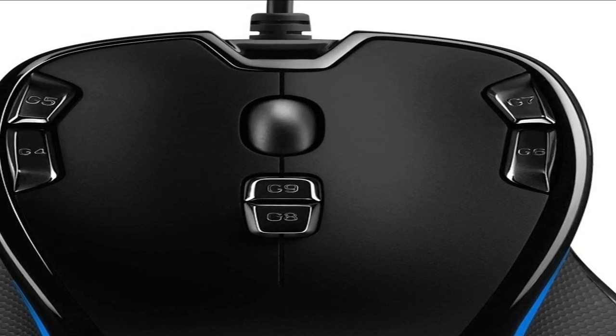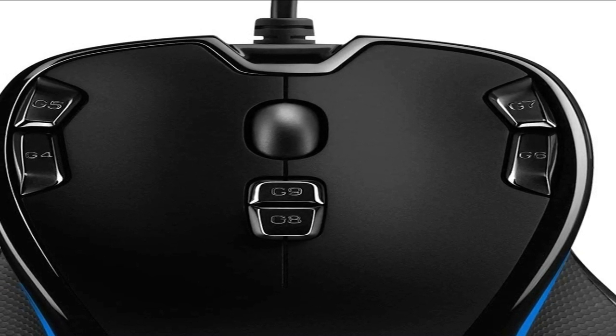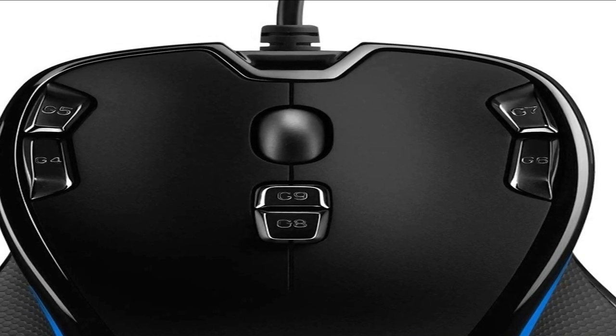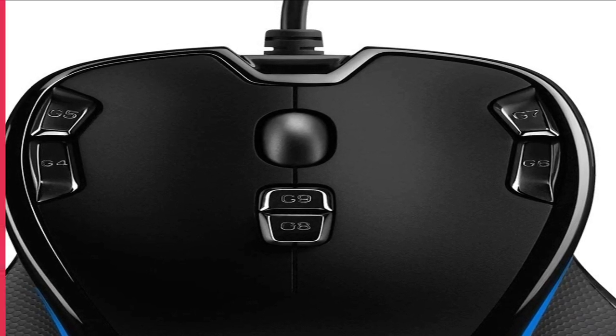The mouse also comes with easy configuration software, which allows you to simply drag and drop commands to the buttons to set up the mouse exactly the way you want. Overall, this mouse seems to be a great option for gamers looking for a versatile, customizable, and comfortable gaming mouse.